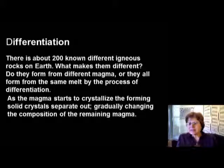Hey everybody, this is the second segment of the igneous rock chapter. I had to go back to the differentiation because I realized I had some stuff I wanted to tell you. As I already mentioned in the first segment, there are about 200 different igneous rocks, which is a whole lot.